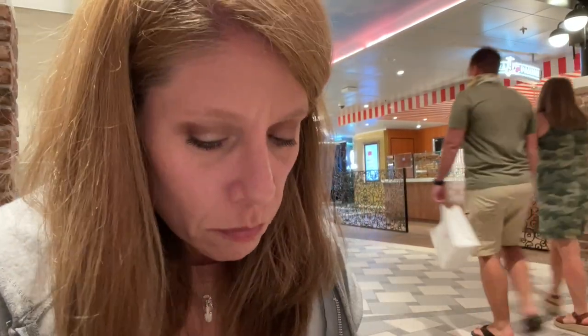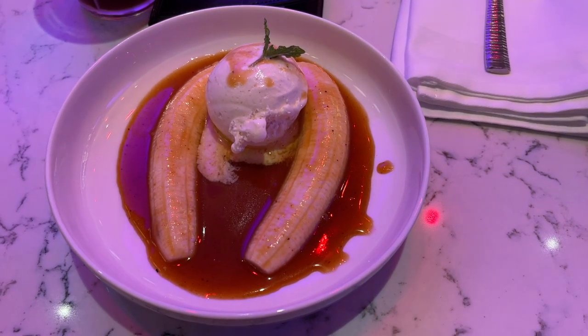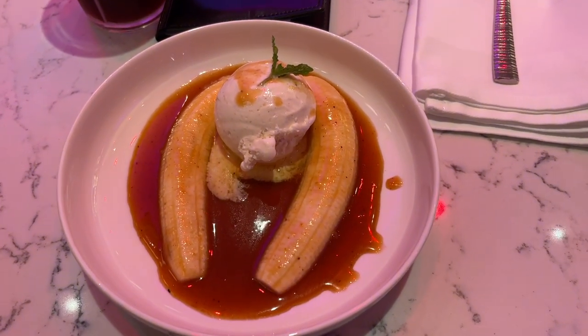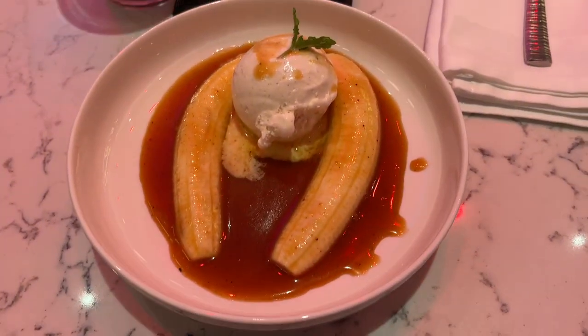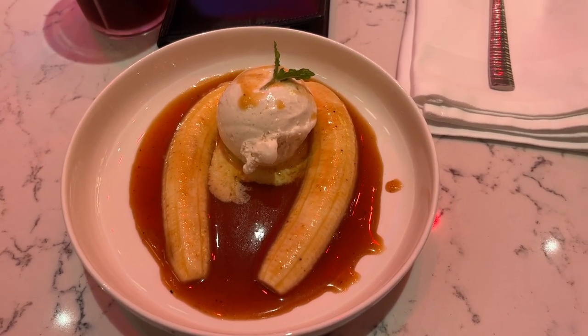So now we are off to get some Bananas Foster. There she is. She is just ready for me. She's so happy that she's going to be consumed by me. I'm very excited about this. It's absolutely delicious.